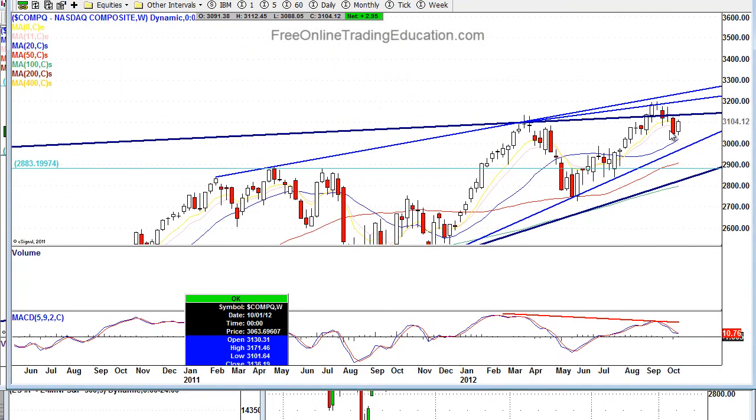Same thing with the NASDAQ. We do have a bullish Harami reversal pattern, but I think we have a major area of resistance. I don't say that lightly, around 31.35. Mark my words on that.